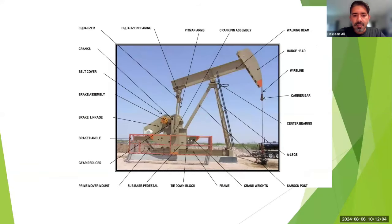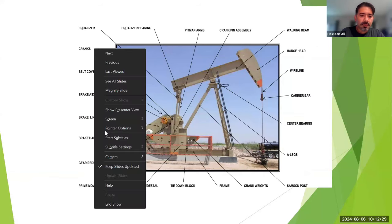These are some of the basic components of a sucker rod pumping system, or a pump jack, out on the surface. Starting right over here, you have your prime mover. This prime mover could be an electric motor or a gas engine. Then we have a gear reducer, which will reduce the high RPMs of the prime mover to the RPMs which are more suitable for the pumping unit.